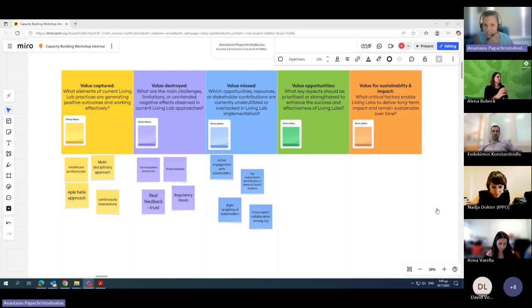True. Okay, so we can move on to value opportunities, and which are the key aspects which should be prioritized or strengthened in order to enhance the success and effectiveness of living labs. So here we're talking about things that can promote and foster the success and effectiveness of living labs. Is there any input from you?